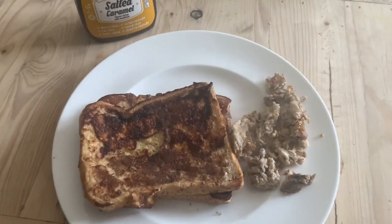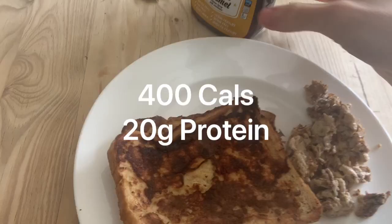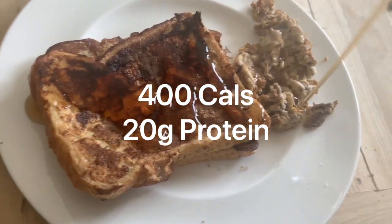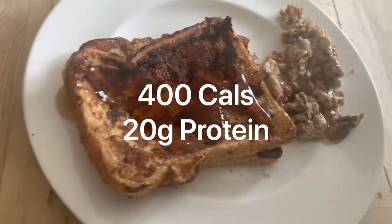So that is your French toast complete, and I'm topping it off with some salted caramel 0 calorie sauce, which is absolutely delicious. 400 calories and 20 grams of protein in the full meal. It doesn't get much better than that.